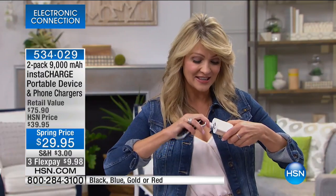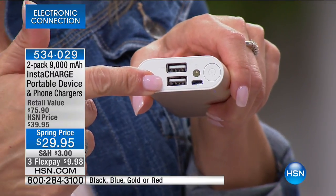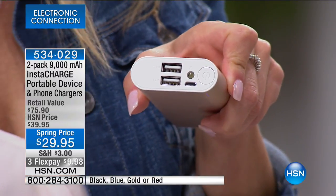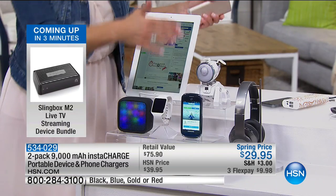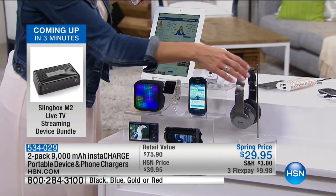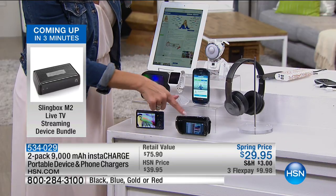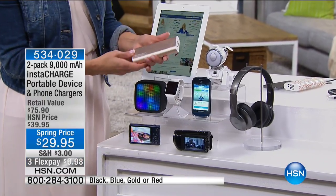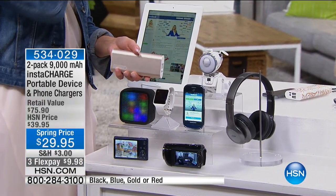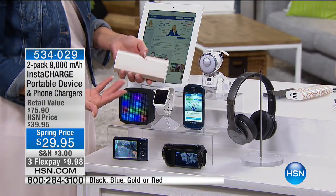And because this has not one, but two USB ports, you can use this for any of your electronic devices. As a matter of fact, I have a plethora of them in front of us over here. So take a look at this. We're going to be able to charge that iPad, that smartphone, that smartwatch, your earphones, your earbuds, if you were charging them wirelessly, your camcorder, your camera. All of these devices can be charged with this one. So this is going to be genius for your smartphone, but also for all of those other electronics in your life too. So now it works for everybody.